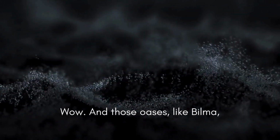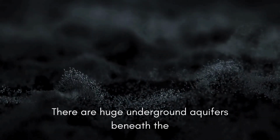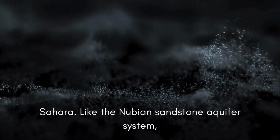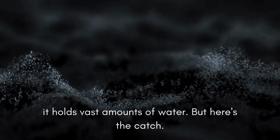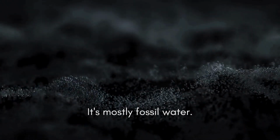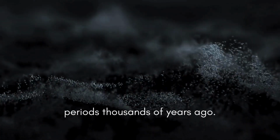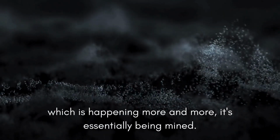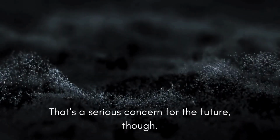And those oases, like Bilma, they rely on underground water. Absolutely. There are huge underground aquifers beneath the Sahara. Like the Nubian sandstone aquifer system, it holds vast amounts of water. But here's the catch. It's mostly fossil water. Fossil water, meaning? Meaning it seeped in during those ancient wet periods thousands of years ago. It's not really being replenished now, or only very, very slowly. So when it's used for large-scale agriculture, which is happening more and more, it's essentially being mined. It's a non-renewable resource, really. That's a serious concern for the future, though.